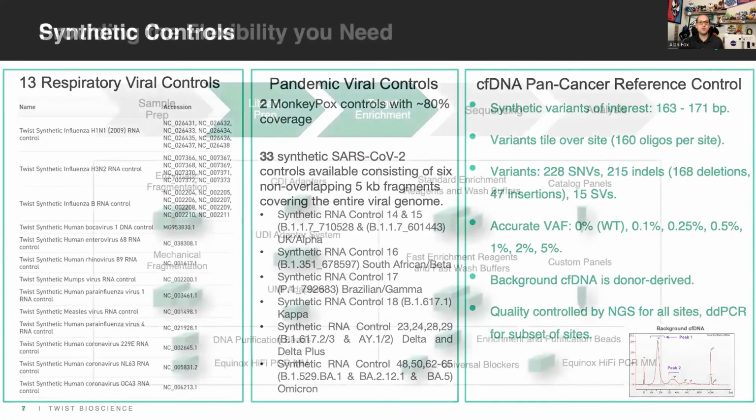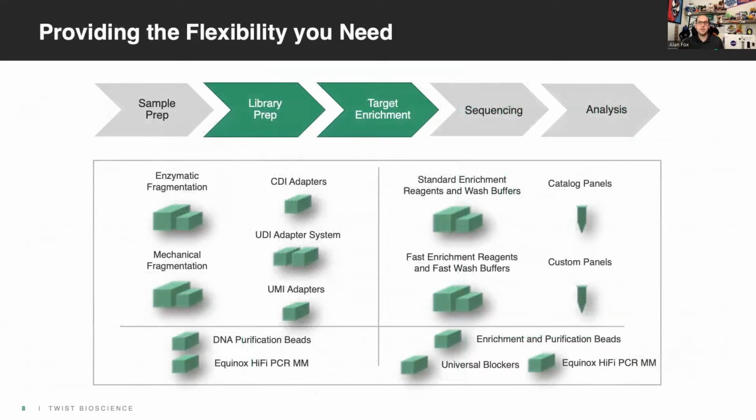But jumping to more the NGS side of things. Here at Twist, we offer the ability to do library prep and target enrichment. So you extract your DNA, you extract your RNA, and then you jump to us for library prep or target enrichment. And then after you do that, you'll do sequencing on Illumina platform or PacBio or Nanopore, however you go about doing it, and do your analysis.